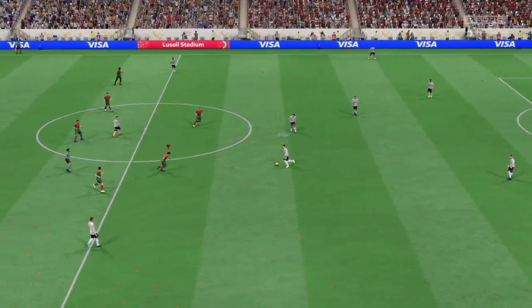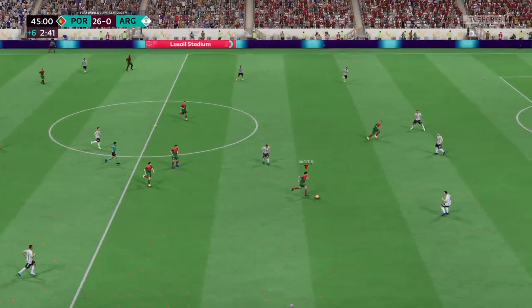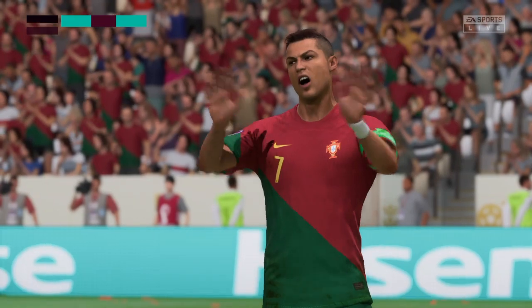Goal for Portugal, number 7, Cristiano Ronaldo. Well, failure to keep the ball by Argentina. Straight offside, but only just.